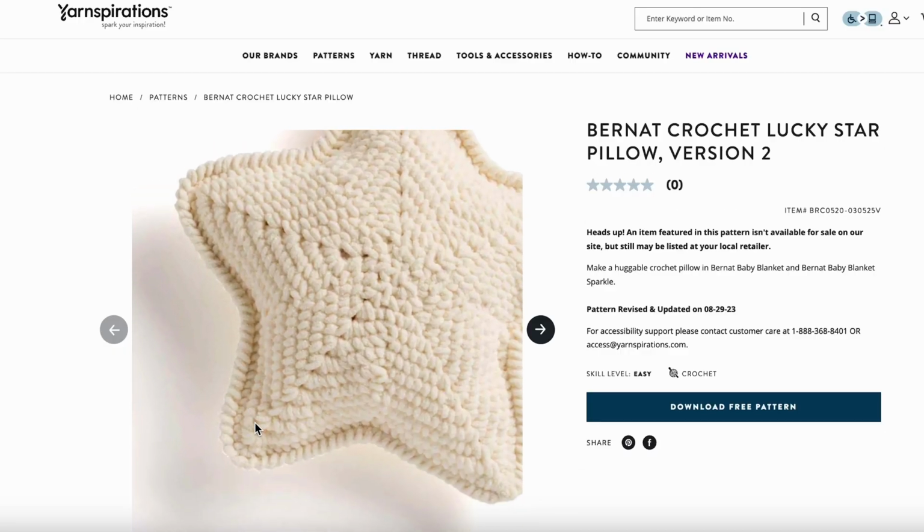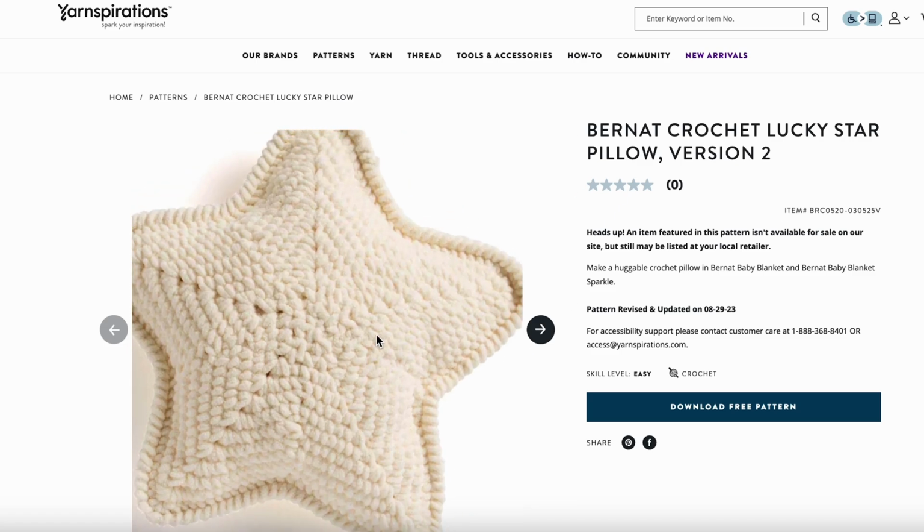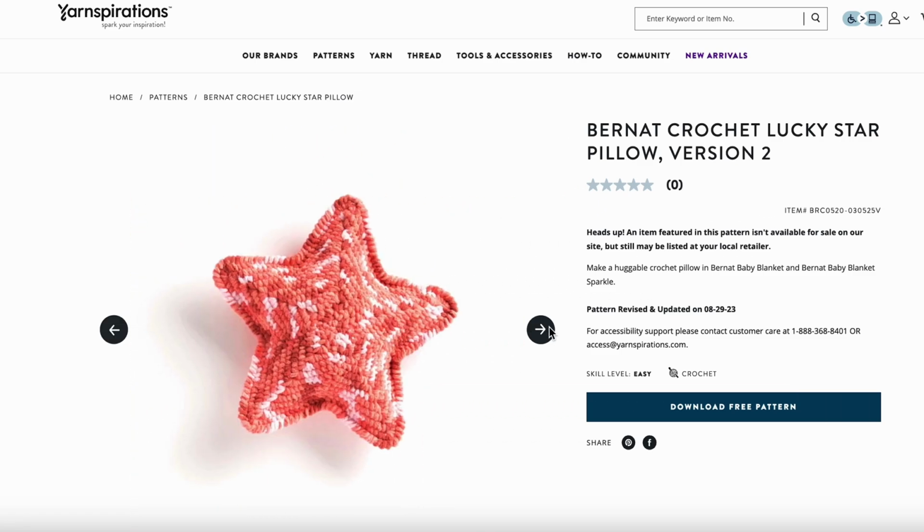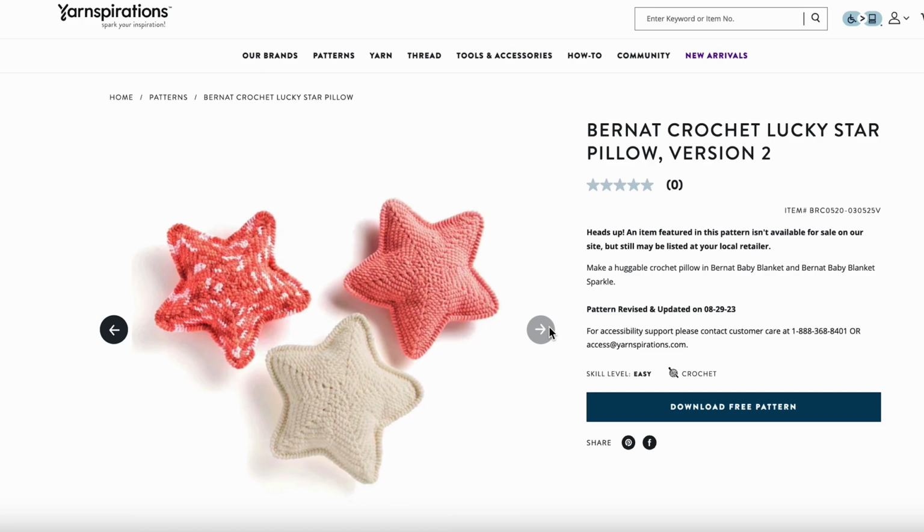Then I also had to share this really adorable star pillow because there's no motif better than a star for anything autumnal, and this just looks so cozy. And I also like that the star isn't super pointy. I think the overall shape of it is still round enough to be a cozy pillow.